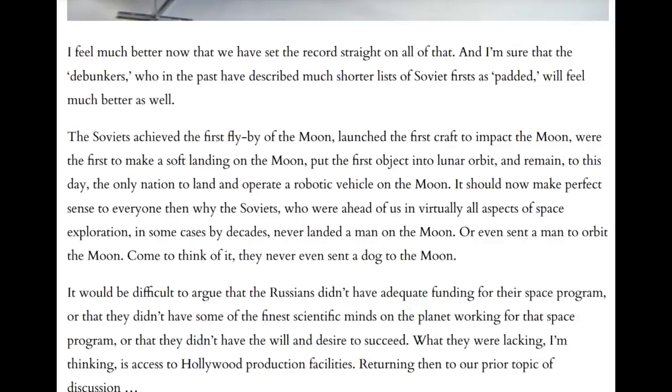It should now make perfect sense to everyone then why the Soviets, who were ahead of us in virtually all aspects of space exploration, in some cases by decades, never landed a man on the Moon. Or even sent a man to orbit the Moon. Come to think of it, they never even sent a dog to the Moon.